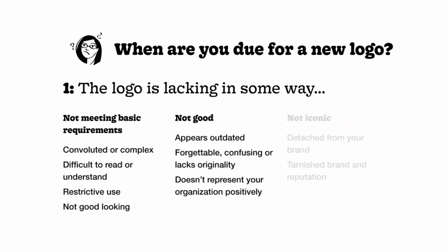In addition to that, is the logo also not good? Is it appearing outdated and pushing your brand out of relevancy? Is it too similar to your peers or other logos in the world? Are audiences confusing your brand for another? Is it difficult to remember? Does it fail to positively represent your organization? And finally, just as logos are transcendental, does your brand have issues that transcend beyond how the logo just looks or feels?